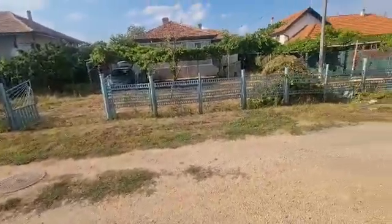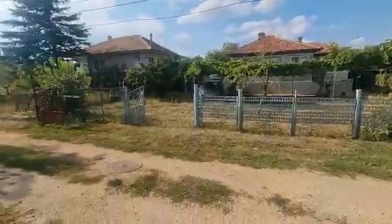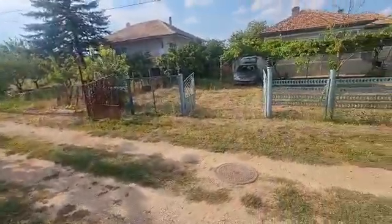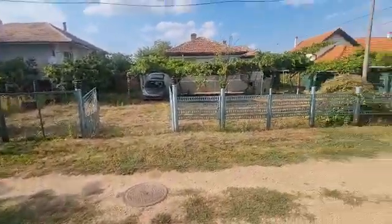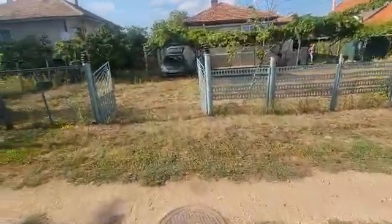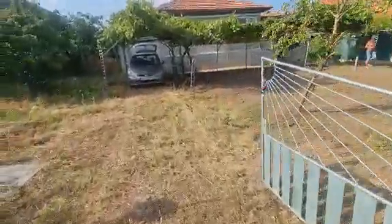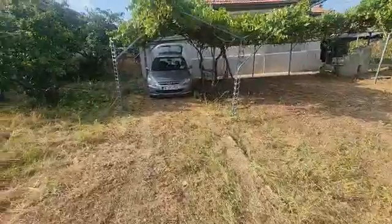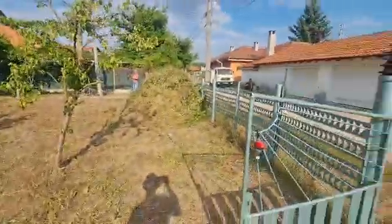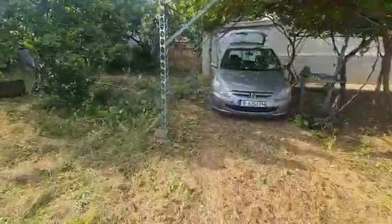So here we are in the village of BALCHIK, on a very quiet street. There is a house. Total property size is 580 square meters. 80 square meters is the house itself. So after a major cleanup in the yard, we were able to get it to a decent condition. All this garbage has to be removed. All the grass, actually, it's not much of a garbage, but it's grass.